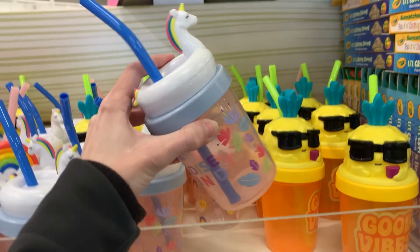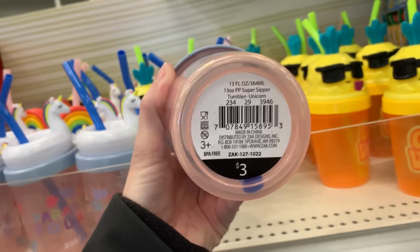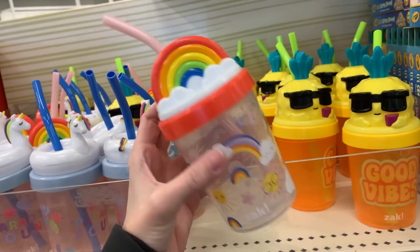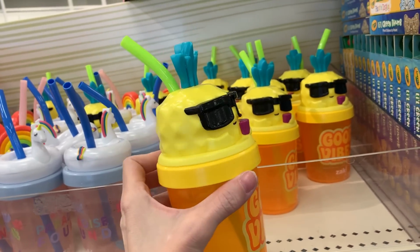Some fun new summer cups for kids. These are plastic. They come with reusable straws, and they've got these neat little character tops to them. This one has a little pool inflatable unicorn on the top here. The second one here's got a rainbow. That's kind of cute. This last one's got a funky pineapple with sunglasses on top, and the front says good vibes.